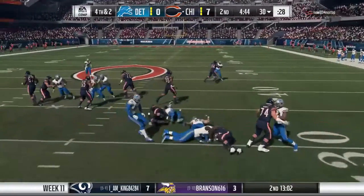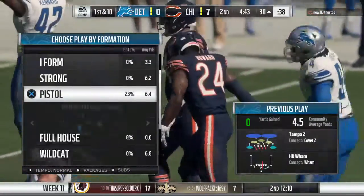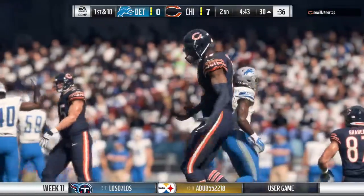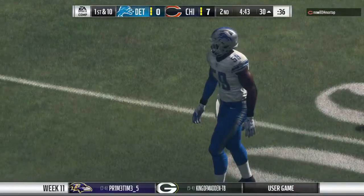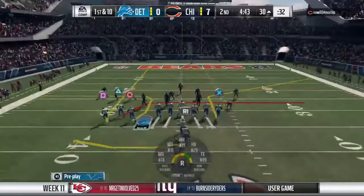On fourth down, it's Howard. And I'm not sure he got there. Did they stop him? They did. So certainly an interesting call there to go for it. And the Lions will get the football back in terrific field position. And a great spot to start this drive from here.